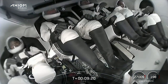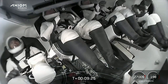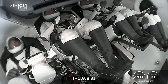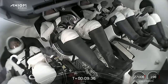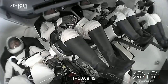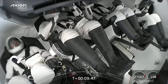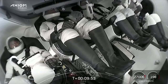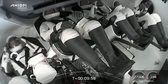We can see the crew playing with their Dragon harnesses now that they are in zero-G, which I think we just got a view of our zero-G Stuffy. Clearly the crew is having fun already. Right after liftoff, I think we heard a laugh coming from Commander Peggy Whitson, which being a NASA legend and one of the most decorated astronauts of all time, it's amazing to hear that even a space veteran as she still has fun at liftoff.